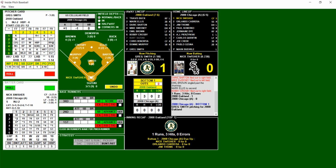We go to the bottom of the first. And here is the starting lineup for the Chicago White Sox. Leading off, the center fielder, Nick Swisher. Batting second, the shortstop, Orlando Cabrera. Batting third, the designated hitter, Jim Thome. Batting fourth in the cleanup position, the first baseman, Paul Konerko. Batting fifth, the right fielder, Jermaine Dye.